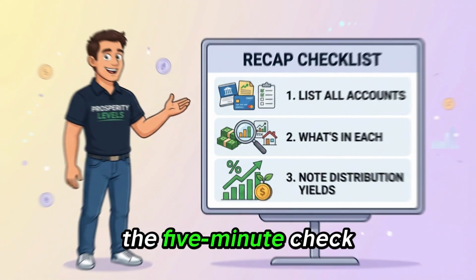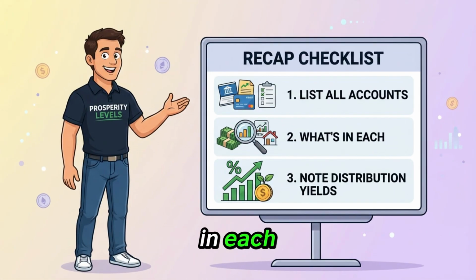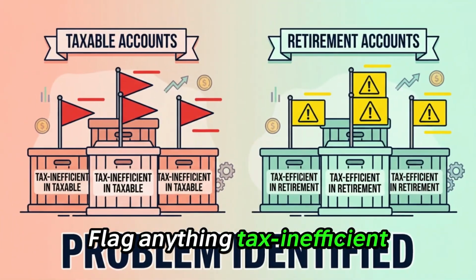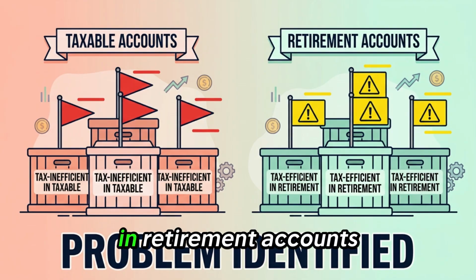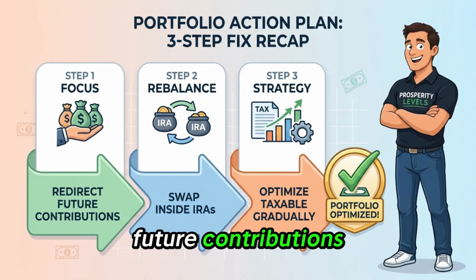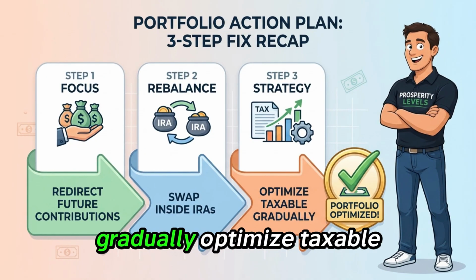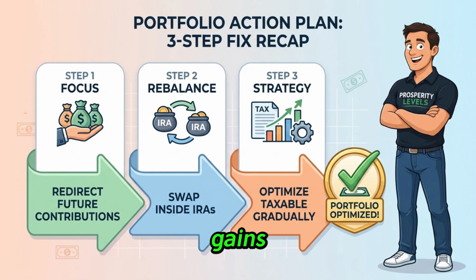Let me recap the 5-minute check. List all accounts. Write down what's in each. Note distribution yields. Flag anything tax inefficient in taxable accounts. Flag anything tax efficient in retirement accounts. You just identified the problem. The fix: redirect future contributions. Swap inside retirement accounts immediately. Gradually optimize taxable without triggering unnecessary gains.